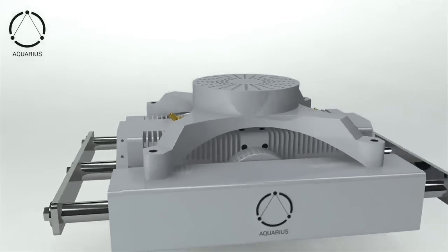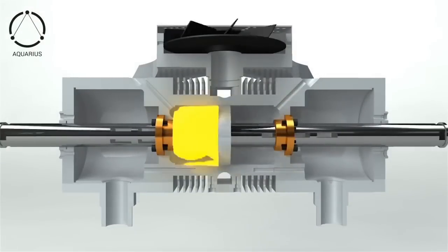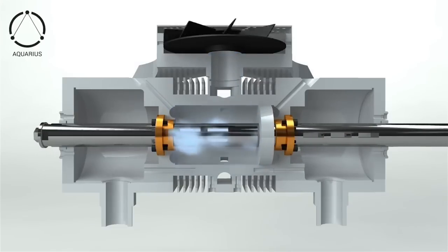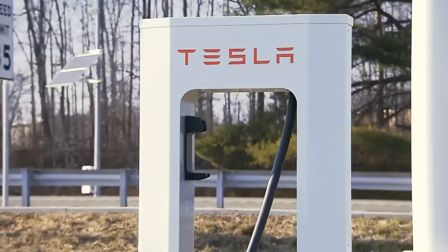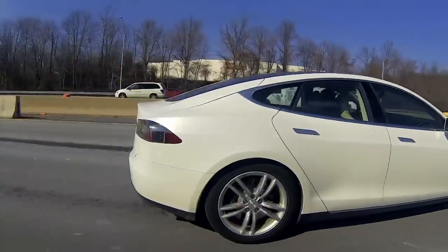Aquarius, an Israeli startup, wants to change that. The piston in the Aquarius engine fires in both directions, in this engine left and right, and it fires every time it moves back and forth. The piston then drives an electric motor. On today's electric cars, Aquarius says this engine can increase range and fuel efficiency.